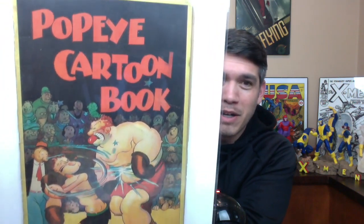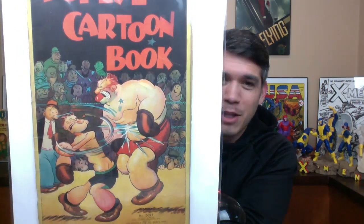There's a couple on eBay right now, but Mickey Mouse Stories #2 from 1934, the Platinum Age. And then this one, I'm going to take it out of the bag here in a second, but this is incredible. I thought this was fantastic. This is a comic book from the Platinum Age. It's a Popeye cartoon book, and this is from 1934. And look at that cover.